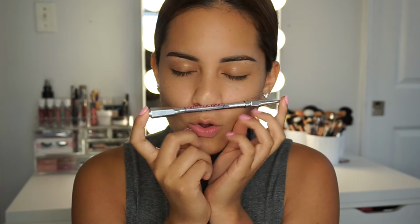It's so creamy, yet it doesn't move from my brows. So that's what I really, really like. It's just so good. And then for my brow gel, I am always going to love this brow gel. I don't think there's any other brow gel as good as this one. And this is the Anastasia Beverly Hills brow gel. I have the tinted one right here, but I usually use the clear one.